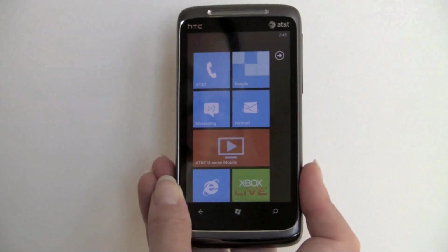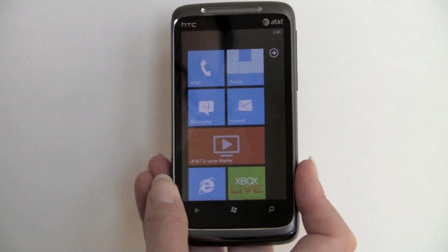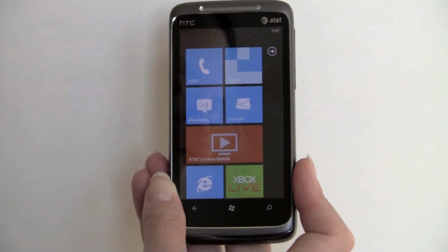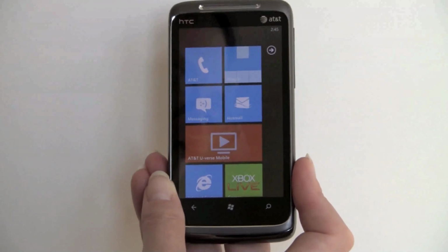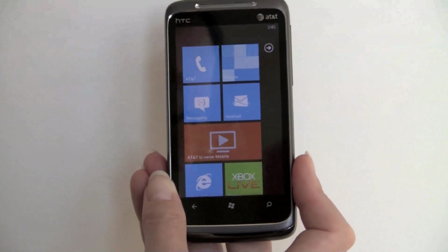All the Windows 7 phones are fast. They all run on the same 1 GHz Snapdragon CPU. This has 576 megs of RAM. It has 16 gigs of built-in storage. There is no micro SD card slot for expansion, unlike the Samsung Focus, which does have a card slot.